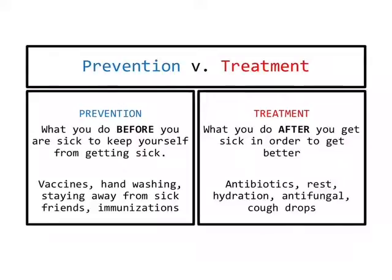So first we need to talk about the difference between prevention and treatment. Prevention is what you do before you're sick to keep yourself from getting sick. This is things like vaccines, hand washing, staying away from sick friends, and immunizations. Treatment is what you do after you get sick in order to feel better. So that's things like antibiotic, rest, hydration, and antifungal, cough drops, any sort of medicine that you would take if you were sick. Throughout this video, the preventions are in blue and the treatments are in red.